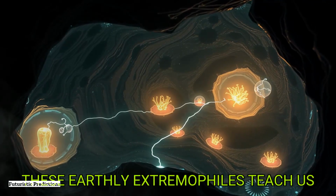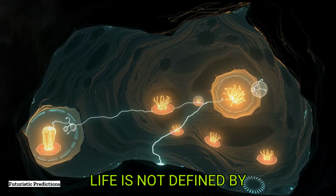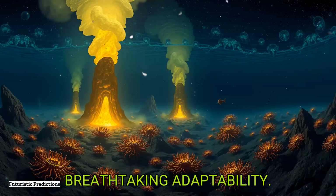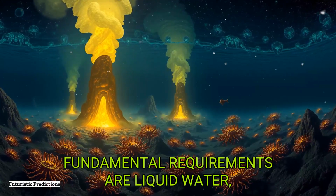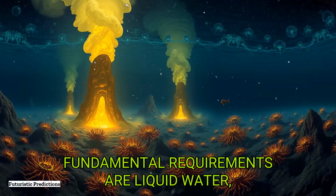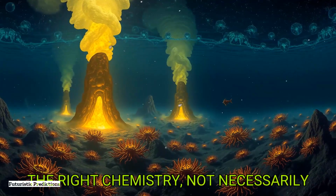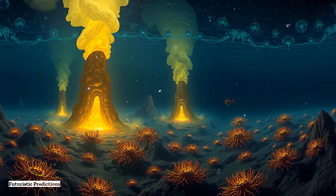These earthly extremophiles teach us a crucial lesson. Life is not defined by our comfortable, sun-drenched standards. It is defined by its breathtaking adaptability. It shows us that the fundamental requirements are liquid water, a source of energy, and the right chemistry, not necessarily a sun. Europa appears to offer all three in abundance.